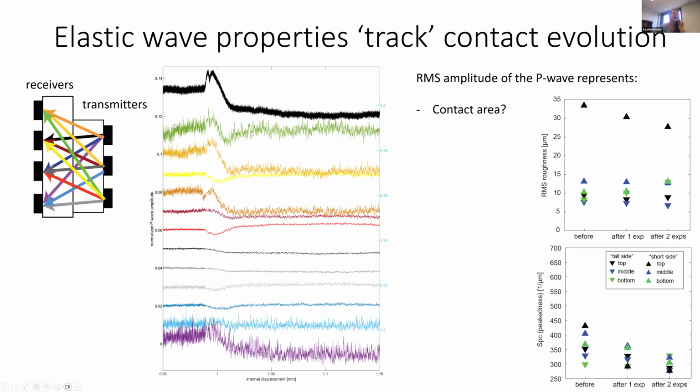And I wasn't exactly sure what to expect, but if we think of how contact area changes during a velocity step, we might expect an overall decrease in contact area, which would mean that we would expect a decrease in P wave amplitude. And then during the step itself, when you see that increase in friction, maybe things just get pushed together more. So maybe this increase in P wave amplitude during the frictional transient makes sense. So I think maybe this green and dark yellow are the behavior that I would expect.